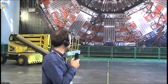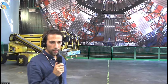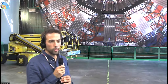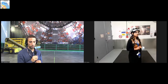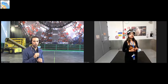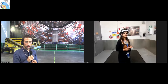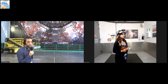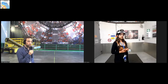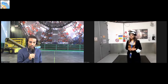In particular, I'm working with GEM detectors installed in the muon endcap. At the moment, we have just installed, during 2019 and 2020, 144 chambers in the first station of CMS. The plan for the future is to install more, to have station 2, and also in the future the ME0 station, which is the closest one to the calorimeter we have in the muon endcap. So one station hasn't been installed.